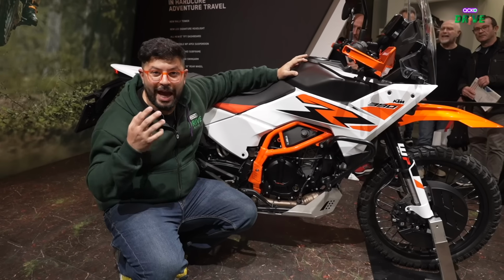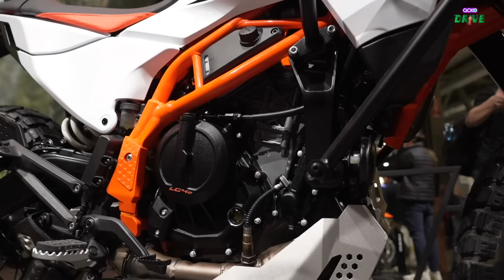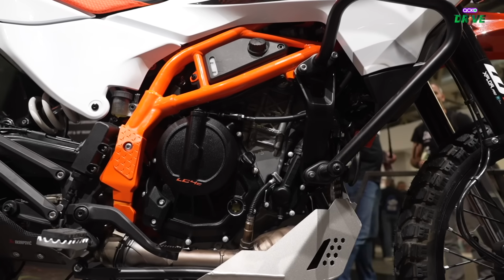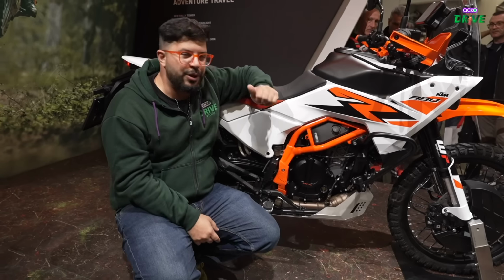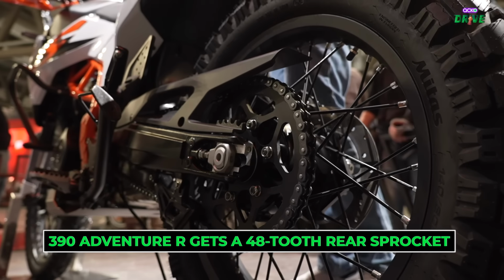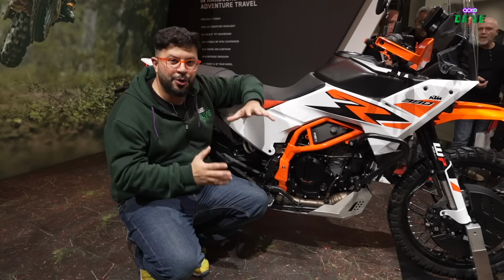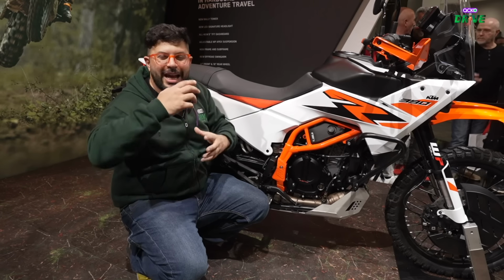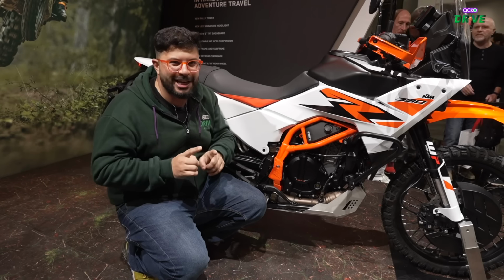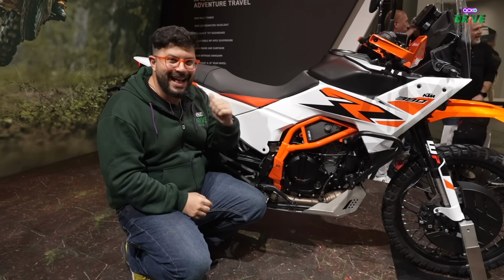Now, horsepower and torque specs of the engine on the 390 Adventure have not yet been shared, but this is the same 399cc engine that we've seen on the Duke, which makes around 45-46 bhp and 39 Nm. So we don't expect the output figures to change, but what we have spotted on this motorcycle is that it is running a slightly larger rear sprocket. The Duke gets around a 45 teeth sprocket. This has 3 teeth more. Plus, because of the larger rolling circumference of the Adventure, expect the driving performance to be far different as well. It will still be manic, it will still be mental, but it will not be quite as peppy or as lively off the line as the Duke.